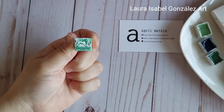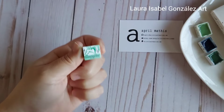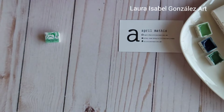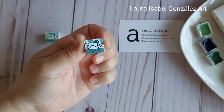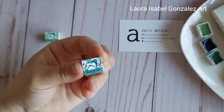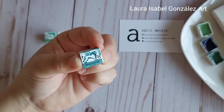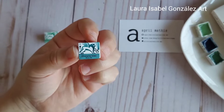Cinnabar Green Deep. This is a convenience mixture of PG7 and PY3. So super excited to have that join the half pan family. A repeat buy of Ultramarine Deep. Sadly, this color is not available in a tube. Renaissance, please, por favor, bring it in, because it is stunning. It is really beautiful, and when you mix it with the reds, oh my gosh, again, beautiful things happen.